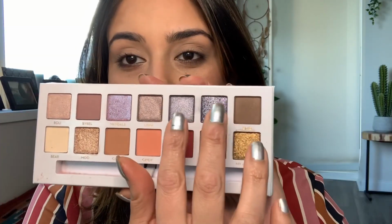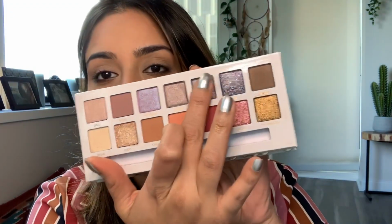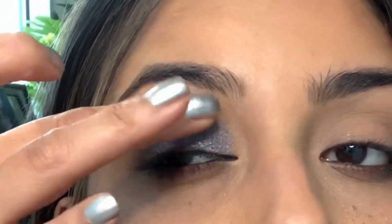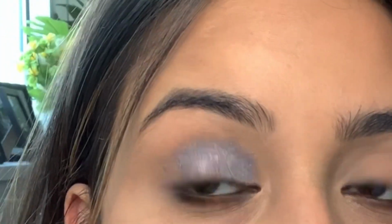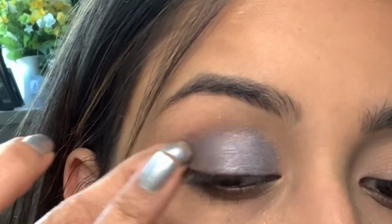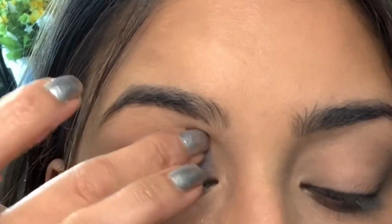Next, I'm going to apply these two shades. I want to see how different they look on the eye or how similar they look on the eye. So I'm going to take this Jode shade on this eye. And it's such a nice blue-gray. Wow. So that's how Jode looks.